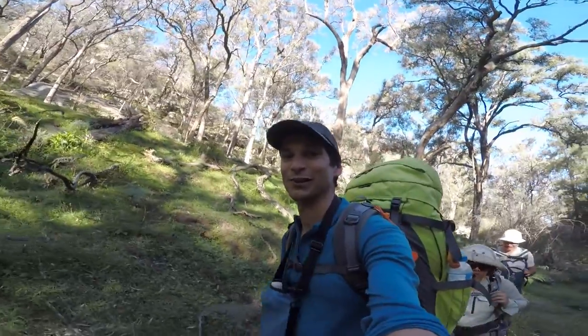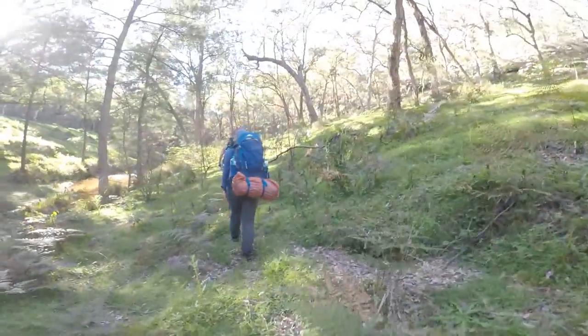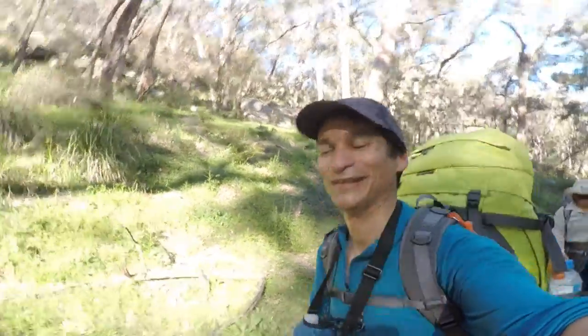Apparently it's less than a kilometre to the campsite. Yeah. Can't wait to stop walking. It's a bit more open now. There's less scrub and more grass, which is easier walking.